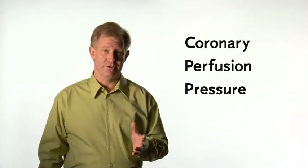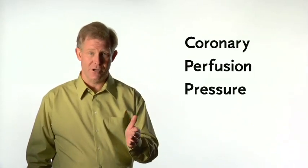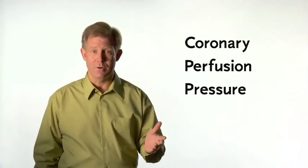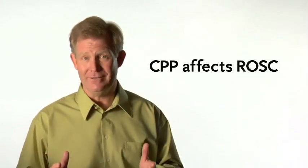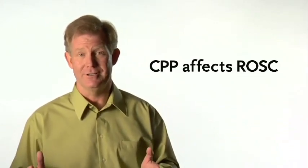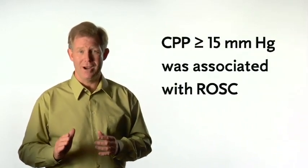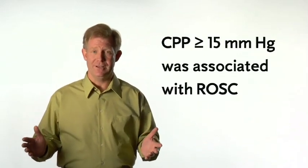Coronary perfusion pressure, or CPP, is the measure of the pressure that drives blood flow to the heart muscle. The heart normally maintains a CPP of 60 millimeters of mercury or more. It turns out that CPR is not just about keeping the brain alive. In fact, our ability to generate adequate CPP during cardiac arrest affects the likelihood of return of spontaneous circulation, or ROSC. One study found that a coronary perfusion pressure of at least 15 millimeters of mercury is required to regain ROSC. This is sometimes referred to as the threshold of survival.